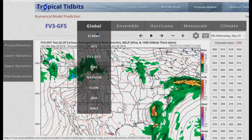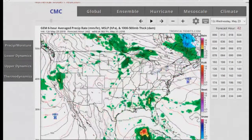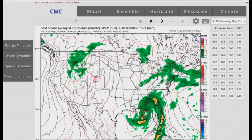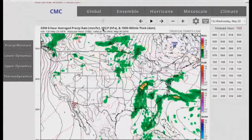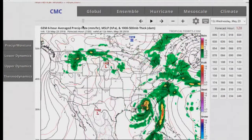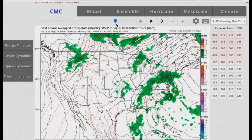And then we have the CMC, which interestingly has a pretty strong tropical storm coming into the Pensacola, Panama City area in the Panhandle. So that one's producing a bit stronger of a storm. I don't think it would be a hurricane exactly, but it's a decent strength tropical storm.